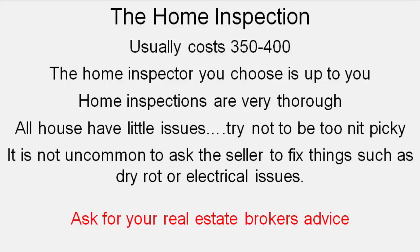As a general rule, if your home inspector finds any major issues that the seller won't fix, you can typically walk away from the transaction. There are time frames that need to be adhered to, and I'm not a real estate broker, so be sure you talk to your real estate broker about those details.